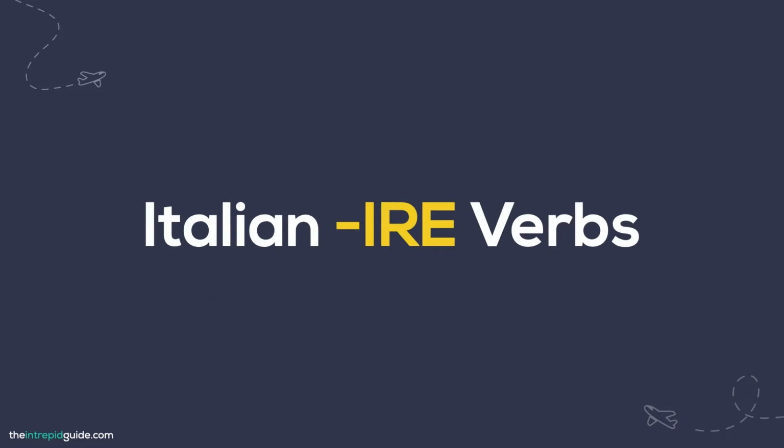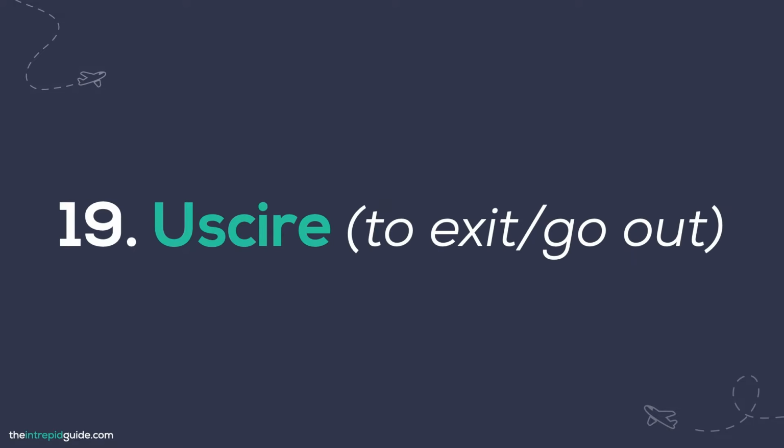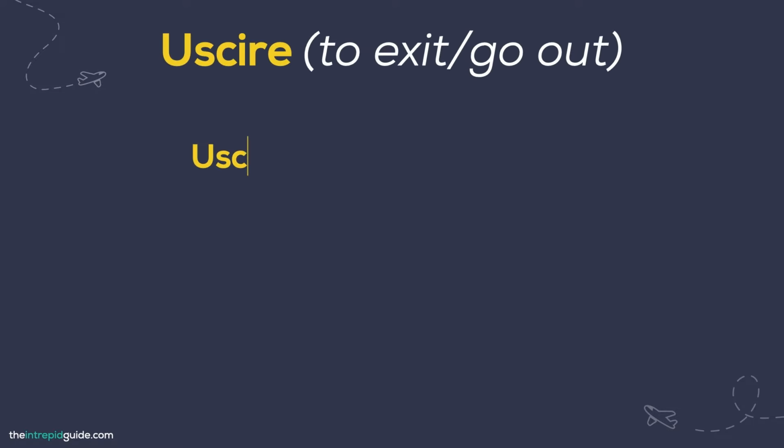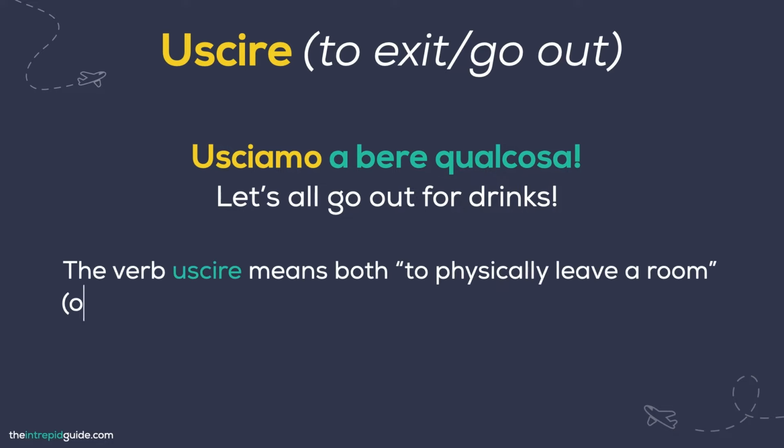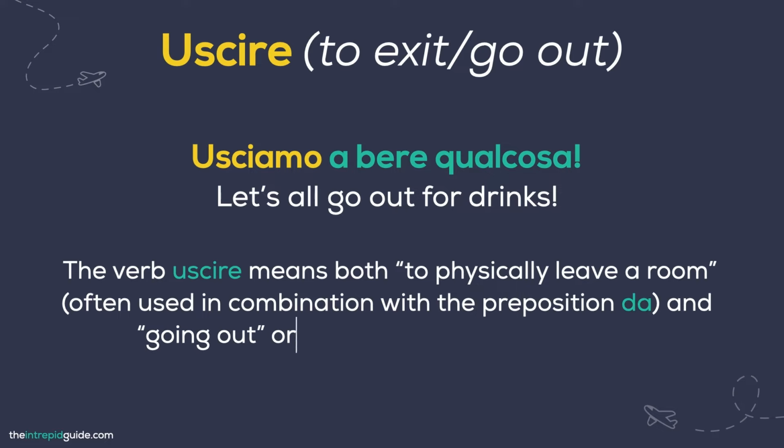Italian IRE verbs. Last but not least, here's a list of common and useful verbs in Italian that end in IRE. Number 19, uscire, to exit or to go out. Usciamo a bere qualcosa. Let's go out for drinks. The verb uscire means both physically to leave a room, and this is often used with the preposition da. It also means going out or hanging out with someone.